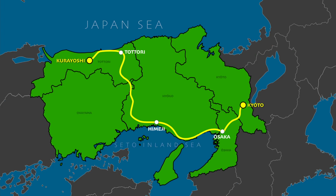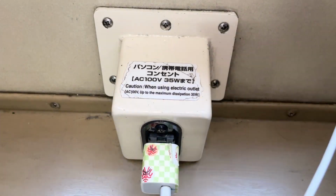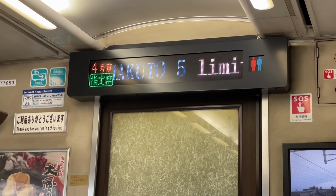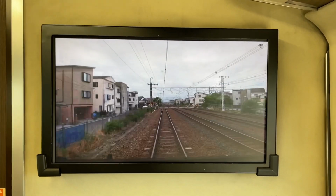So most of the trip is in Hyogo, and a little bit in Okayama Prefecture, and then Tottori Prefecture. So Hyogo, Okayama, Tottori. The first letters of those are H, O, and T. So this diesel train is called HOT 7000 because of those three prefectures. There's the usual electronic sign at the end of the train. Over here, there's a monitor, a live camera feed out the front window.